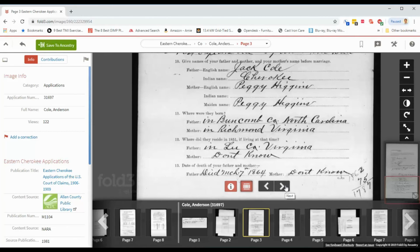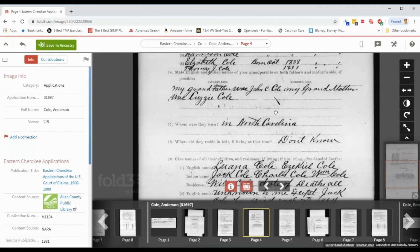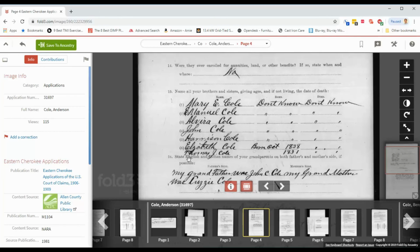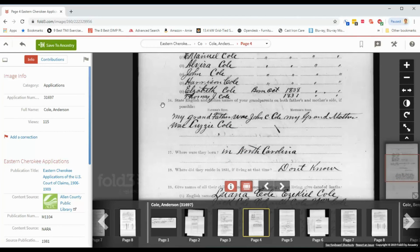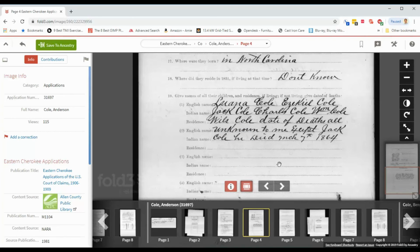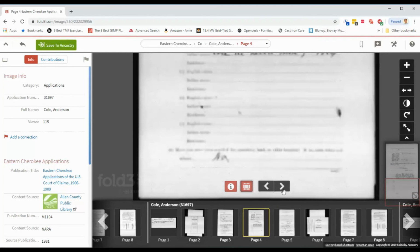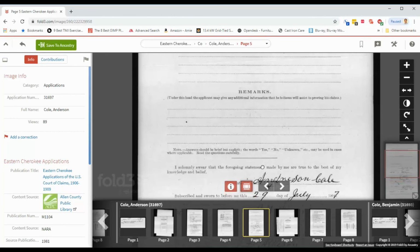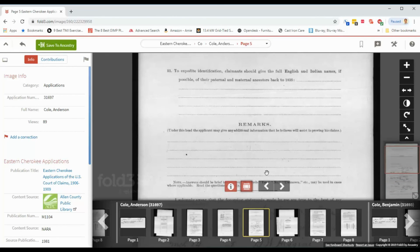It's continued on the next page. And I really like this one, so let me scroll up here. Okay, name all of your brothers and sisters, giving their ages. So here he's listed all these siblings. He also mentions my grandfather was John C. Cole, my grandmother was Lizzie Cole. They were born in North Carolina, and then he gives the names of his father's siblings and his mother's siblings, which he unfortunately doesn't know. So you can see that this is a fantastic bit of information. There is an affidavit signed here of someone who knew him. There could be also additional information, though none exists in this particular application.